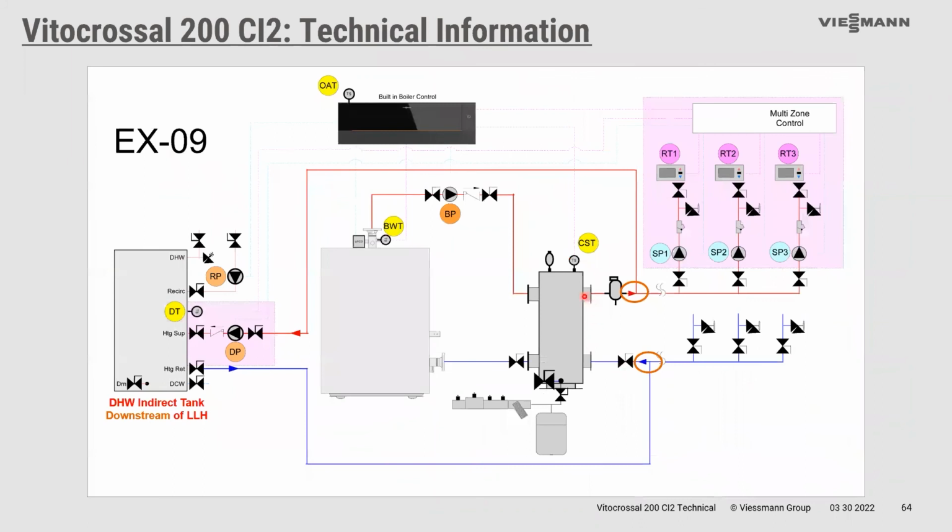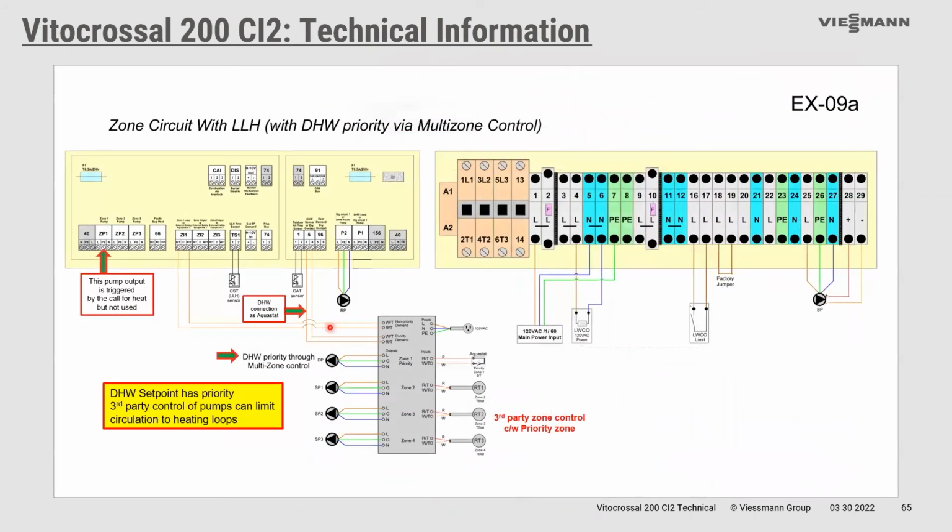Now here in this case, what we've done is we've taken the piping is connected there, but we're using that same priority thing in the multi-zone control. So the boiler doesn't see priority except for the set point. Flow is managed by here. So again, very similar to what we had before. We have one zone going to the domestic, the priority zone, and the non-priority zones are going to the heating zone, and the boiler pump runs in either case. And these pumps run based on what the multi-zone control wants.